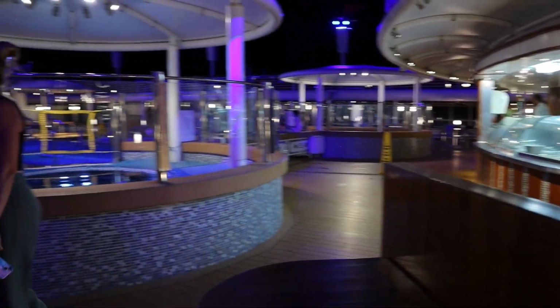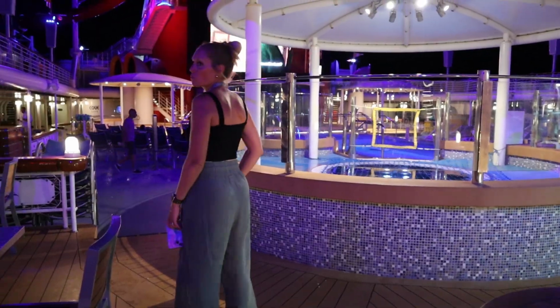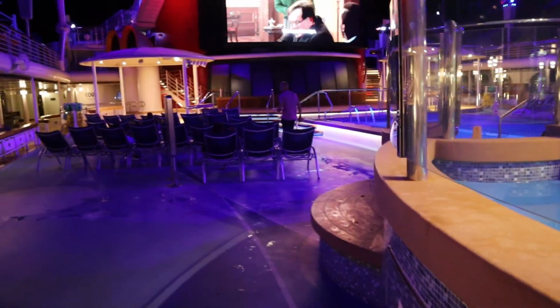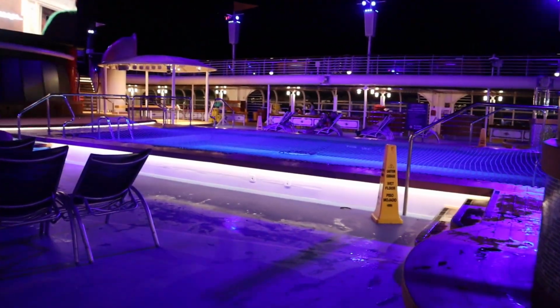And then from here, if I just turn around, I'm midship down here on deck 9, and I've got the spa here, and I also have this pool.